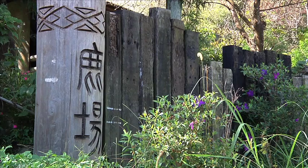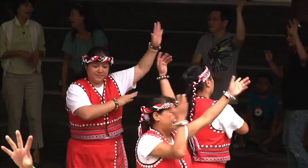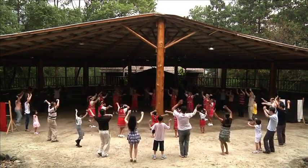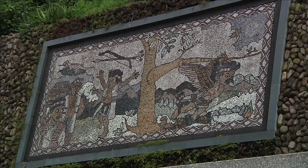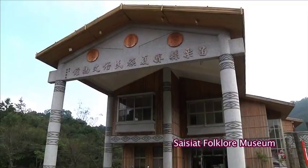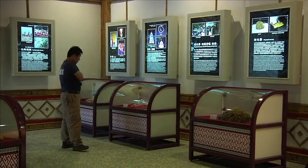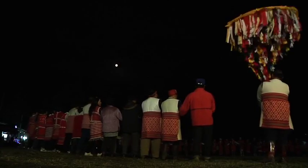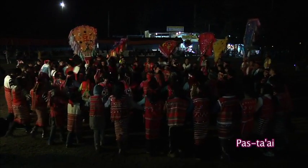The Lion's Head Mountain Scenic Area is also the ancestral homeland of the Atayal and Saixia peoples. The Saixia live mainly in the Penglai, Baguali, and Xiangtian Lake areas, where you can see clan totems representing the identity of family and tribe. A visit to the Saisha Folklore Museum, next to Xiangtian Lake, provides an introduction to the tribe's material and spiritual culture.